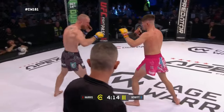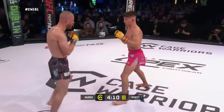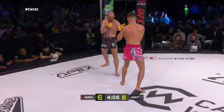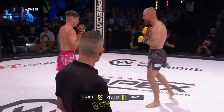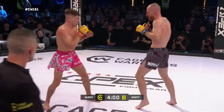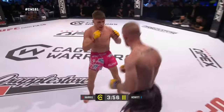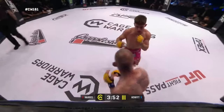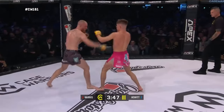Another nice shot from Harris there. Tries the head kick again. Yeah, I would like to see him set that up with a jab or a couple of feints rather than just throw it straight off the gate. Hewitt's hands will be up, and that's where he's catching him. Hewitt on the hands. Beautiful combination there, starting with the shot to the body.